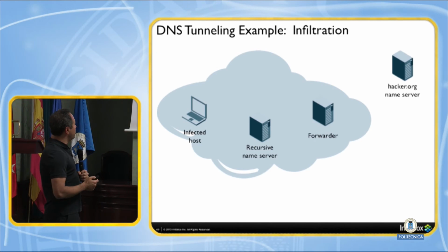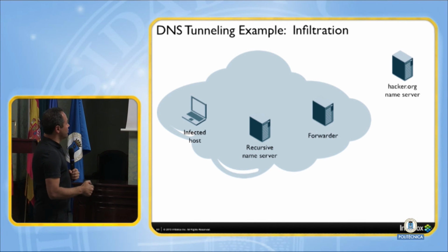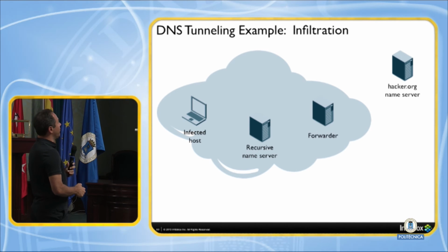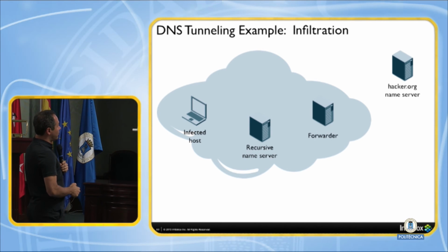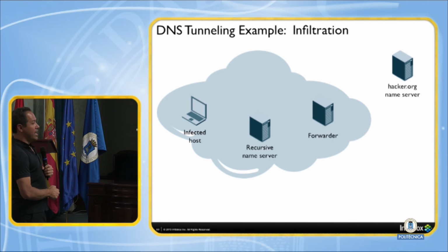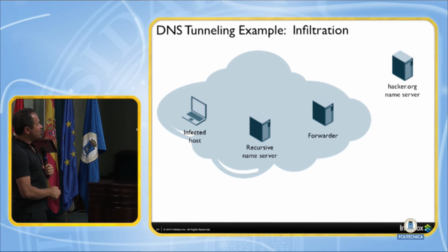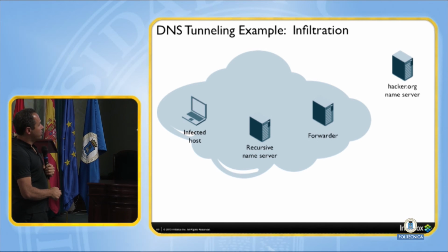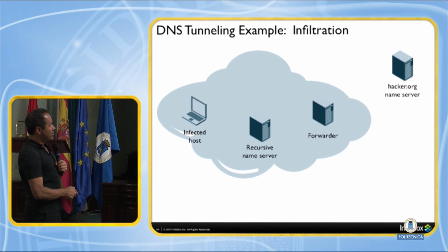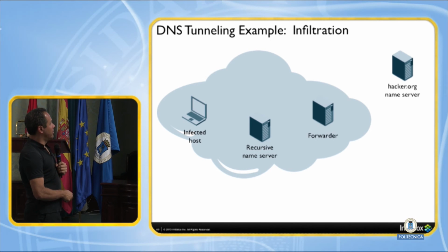So here's how this works. You can do a number of really nasty things with DNS tunneling. For example, let's see. Is this still working? Yeah. This is your infected host over here on the far left. And this guy has no direct connectivity to the internet at all, right? But he's been infected with some malware. And this is the recursive name server that he is configured to query. This is the forwarder that recursive name server uses. And this is the hacker.org name server out on the internet.